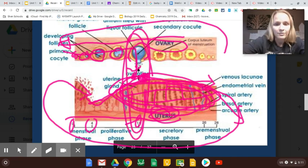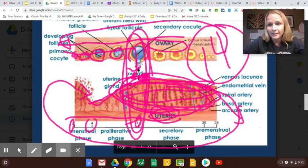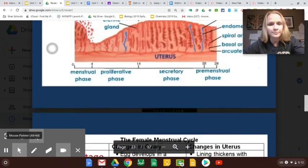This bursting out does tend to happen at day 14. That's when women tend to ovulate. That is called ovulation, the egg coming out. And again, that's when women try to get pregnant or try to avoid getting pregnant. But it's not always day 14 for every woman, and it's not even the same day every month for the same woman. So it's not a surefire way to get pregnant or to not get pregnant.